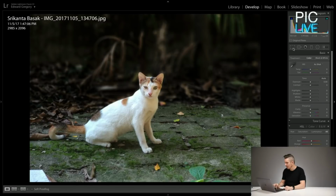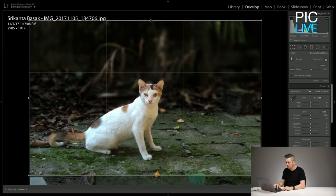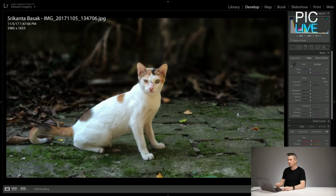We've also got something down here, so let's try cropping anything out that we don't actually want. Maybe make it a little bit of a widescreen image. There we go. Before and after, I think we've got a little bit more out of that photograph.